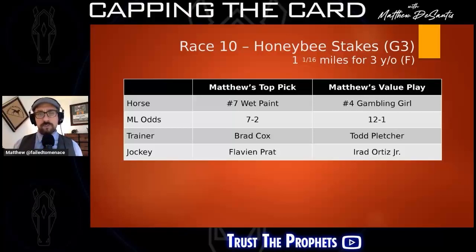When she was in a 12-horse field before, she sat a little bit closer. She's actually been on the lead before as well. So again, some versatility from her that I like to see. She's not going to overwhelm you with speed figures, but here's the thing: none of the horses in this field really overwhelm you with speed figures.